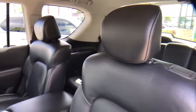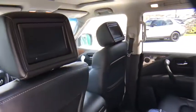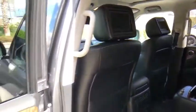This vehicle is CARFAX certified one owner and qualifies for CARFAX buyback guarantee. Come take a test drive today.